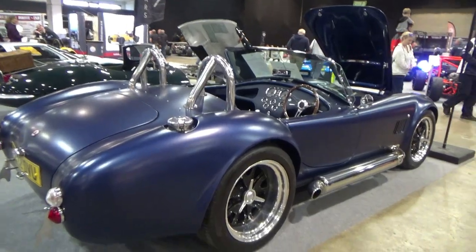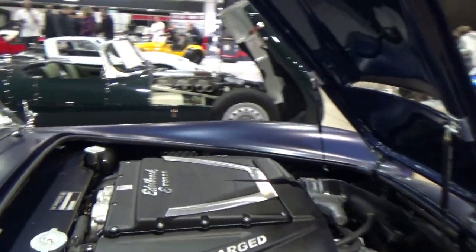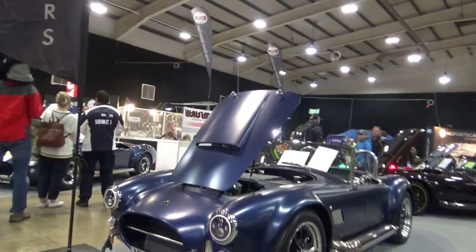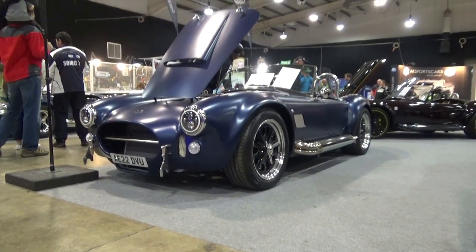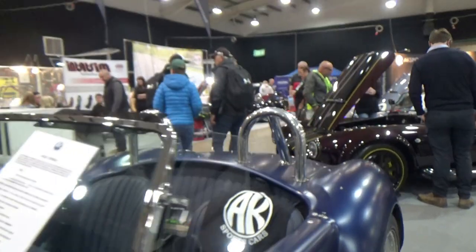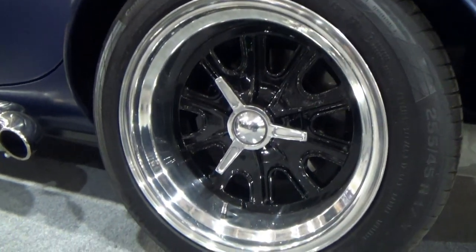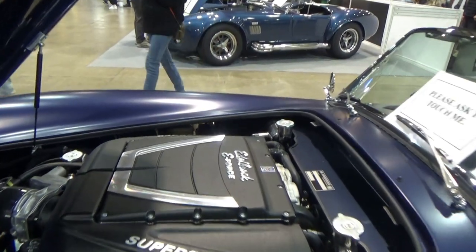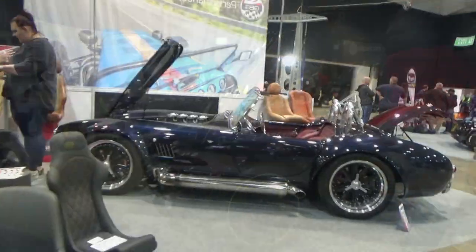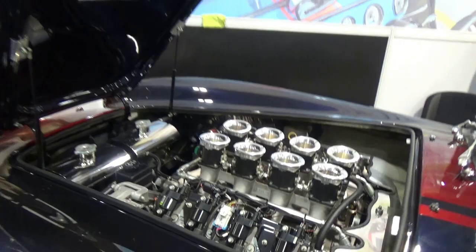AK Cobra with a very, very cool blue matte wrap. Very blue, supercharged. Alloy wheels with gloss black centers, supercharged LS3, 600 horsepower. Just checking the spec out on this one earlier.